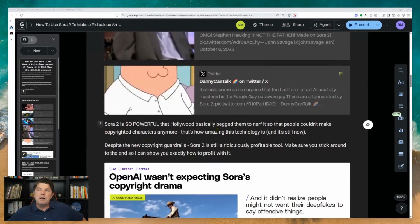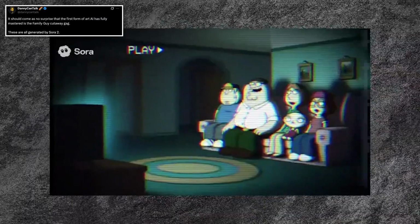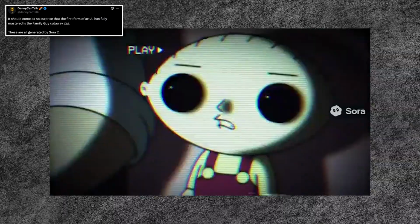Now, one of the things I want to talk about, and a reason we showed some of those pieces of footage, is because Sora 2 is so powerful that Hollywood has lobbied OpenAI and begged them to suppress the ability to make some of those. So when it comes to creating copyrighted characters and things like that, they have actually put a squash on that, which is okay in my book, because I'm not going to use Peter Griffin in my video ads. So it's not so bad for us in business, but it is something that they did come in and weaken the tool to prevent you from being able to use copyrighted characters when you're making content with Sora 2.